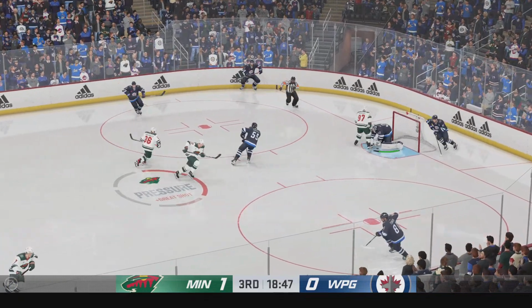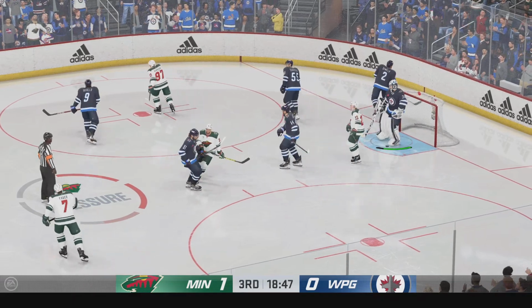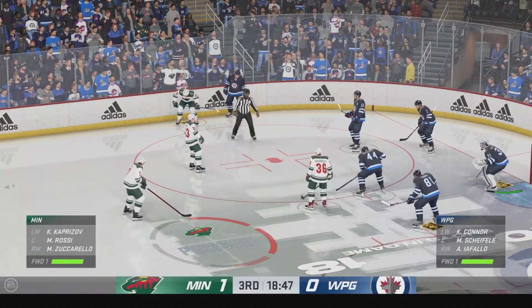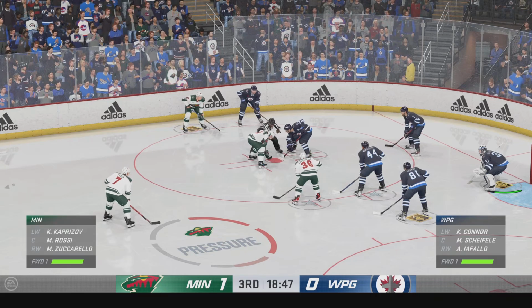Winnipeg's not going to be able to get back in this game if they sit on the perimeter and continue to chase the game, James. They've got to be urgent on it. They've got to hound pucks, and they've got to get going north. But when they do, they have to have an attack mentality. They've been sitting back all game. They've been flat, and they're lucky. They're fortunate that they're still in this game.